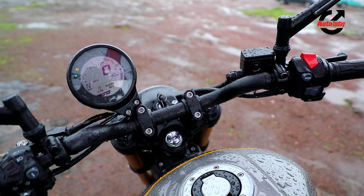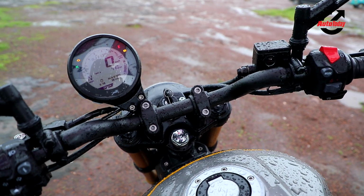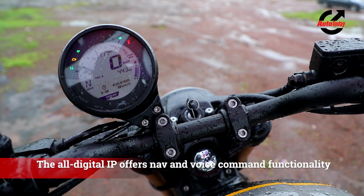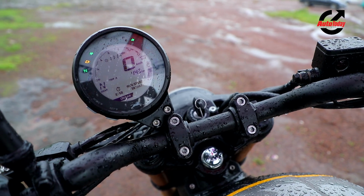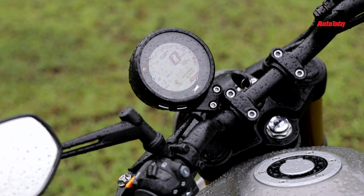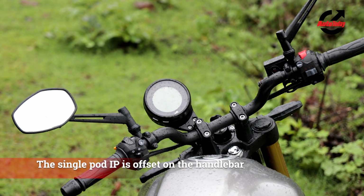This system also listens to you. So what I mean is very simple. When you give it a voice command, it should listen to you and it should do a lot of functions as per your voice commands. So overall, it's a very different unit. It's an offset unit. Design, not that much. It's a very simple thing. But when it comes to the functionality of the bit, it's fantastic.